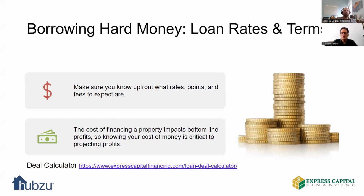The cost of financing a property impacts the bottom line of profits, right? It's very simple: any expense is going to take off from my profits. So make sure that you know what that looks like.